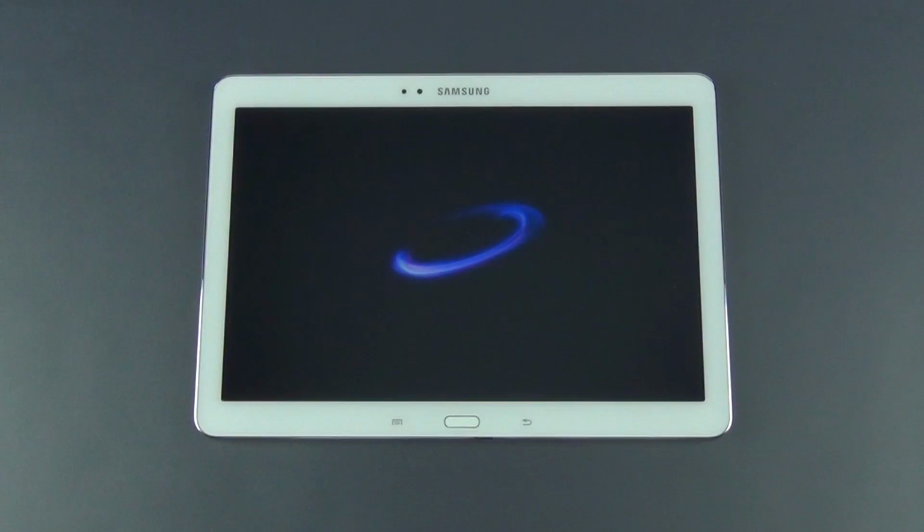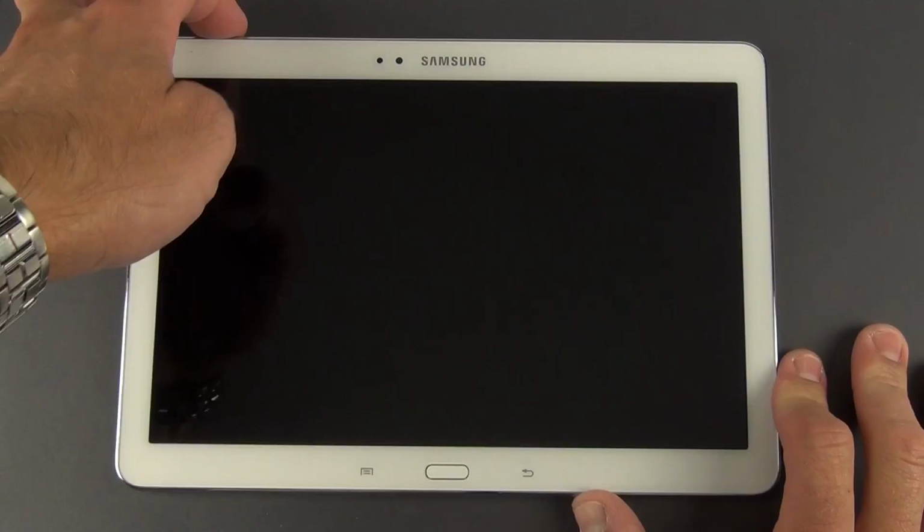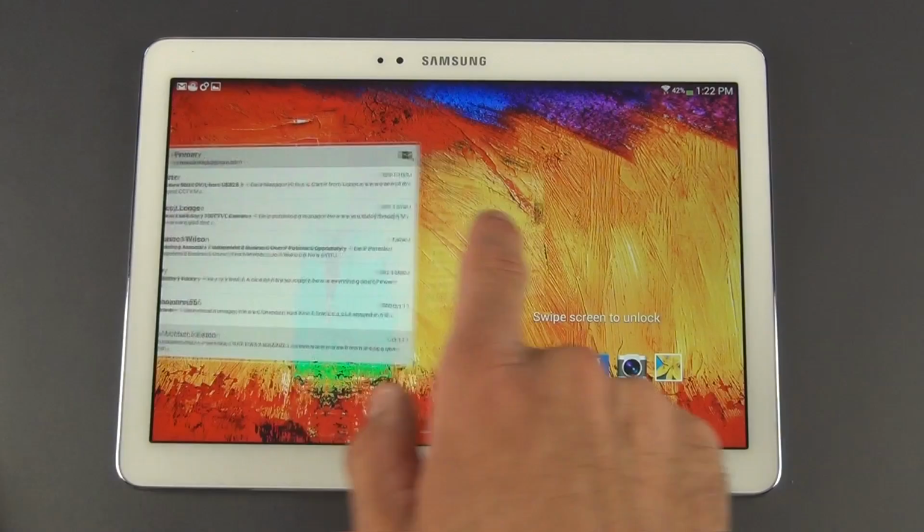All right, so let's go ahead and take a look at our user interface, starting with the lock screen. Now, there is some lag I've noticed with unlocking this device. So let's go ahead and lock this. Press the home button again. Wakes it up. You have your lock screen widgets, so you can load as many as you want here, but of course there's only a few you can pick from.